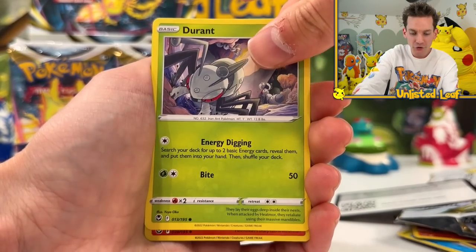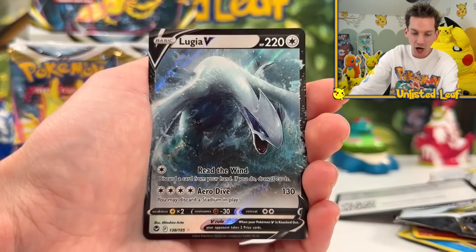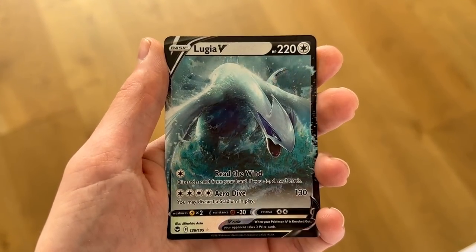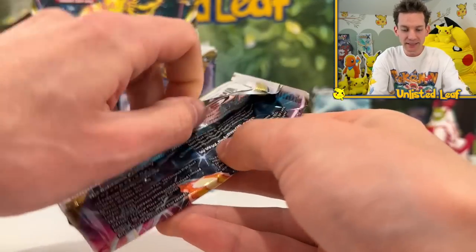Fennekin, here we go. Got a Durant. The first hit, my second ever Silver Tempest booster, gives us a Lugia on the... nope, the second pack. Whoa, whoa, whoa. This is a good start. This is hopefully a sign of what's to come. I'm hoping we got a good box in the first one. Sometimes we get amazing pulls in our very first booster box, and sometimes they're a bit 50-50. But a regular Lugia V to kick things off? It's nothing to sneeze at.